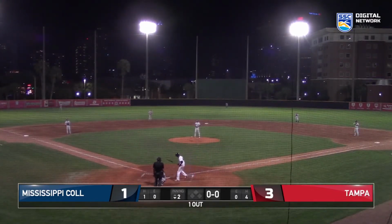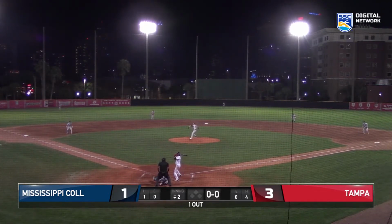Very interesting stance Huggins has, how he turns his body, at least in the windup. Lala to the plate now, and that is a strike.